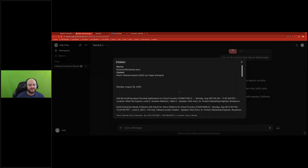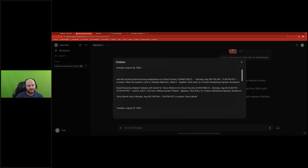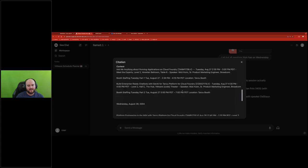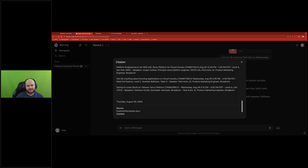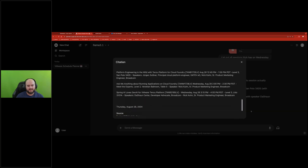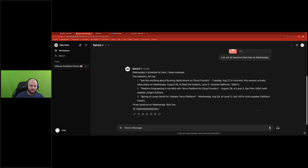But then we can actually see the citation. So here's what that actual document looked like. I didn't put any really structure in this document. I just threw a bunch of stuff in here, and here's the three sessions for Wednesday. So it got all three sessions. So that's just a quick example of how you could potentially use some of this.